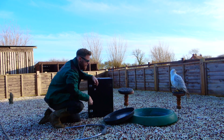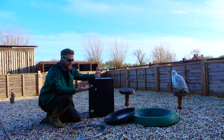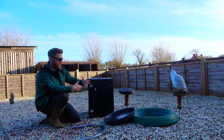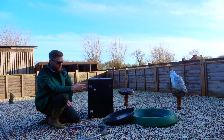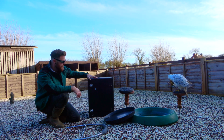Really good quality rubber. So yeah, this is just some of the outside equipment that we use. If you get into falconry, this is some of the stuff that you want to be looking at getting, to make sure your bird can be bowed out with water, and then if anything goes wrong, you can travel them safely and securely as well. This is nice and strong.